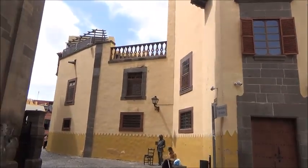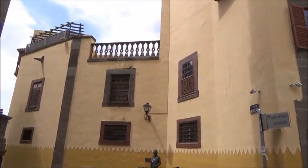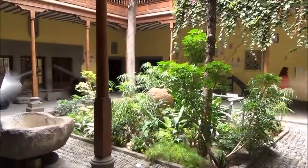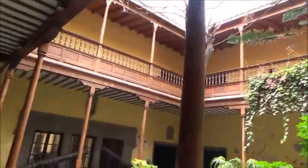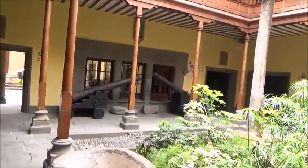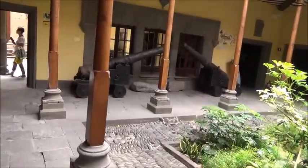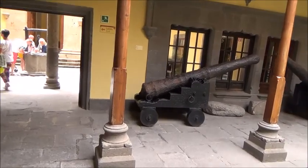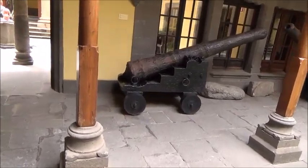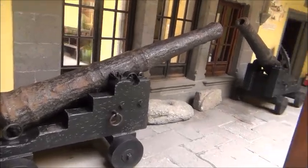And Casa Museo de Colón, or Columbus House Museum, has ornate doorways and courtyards, and it also has very beautiful balconies. Each room inside the Columbus House Museum contains exquisitely carved wooden ceilings, and throughout this place you can see different aspects of Gran Canaria architecture.